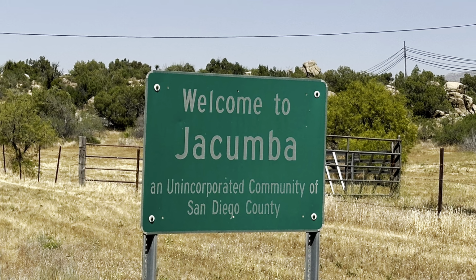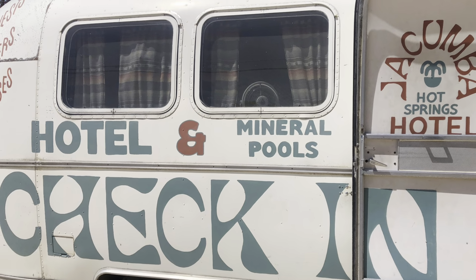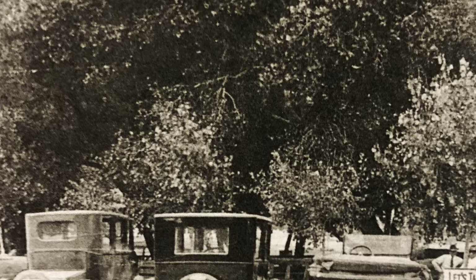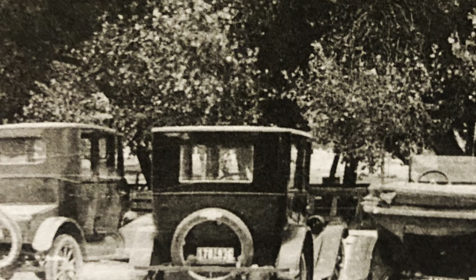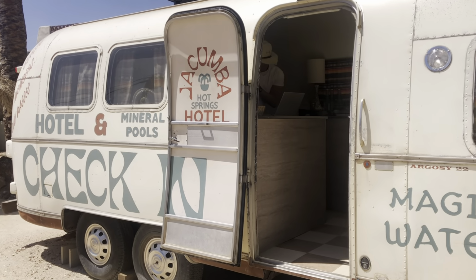Welcome back, Outlaws. On today's adventure, we check out the sleepy little town of Jacumba Hot Springs, book a stay at the Jacumba Hot Springs Hotel, and soak in the mineral pools, right across the border from Mexico. So stay tuned.